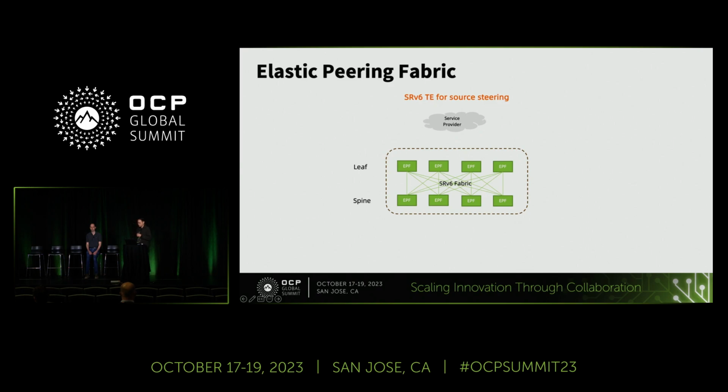This is another use case for our peering network, which carries the south-north traffic. We use the SONiC-based white box to replace the commercial router to peer with the service providers. We use pizza boxes to build a small cluster, including the spine and leaf devices. Between the spine and the leaf, it's the SRv6 fabric, which uses SRv6 TE to steer the traffic from the spine to the leaf to the service provider. In this system, we also have a local controller which runs BGP to peer with the service provider. The local controller also uses BGP to advertise the routes into our spine and leaf nodes.